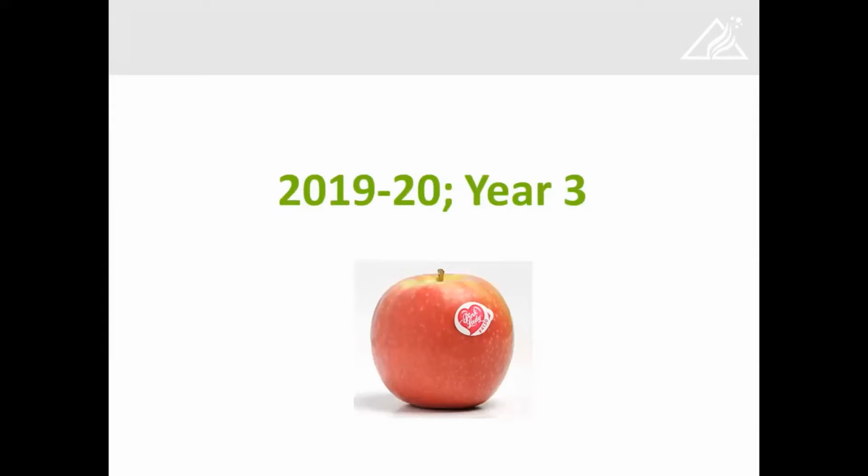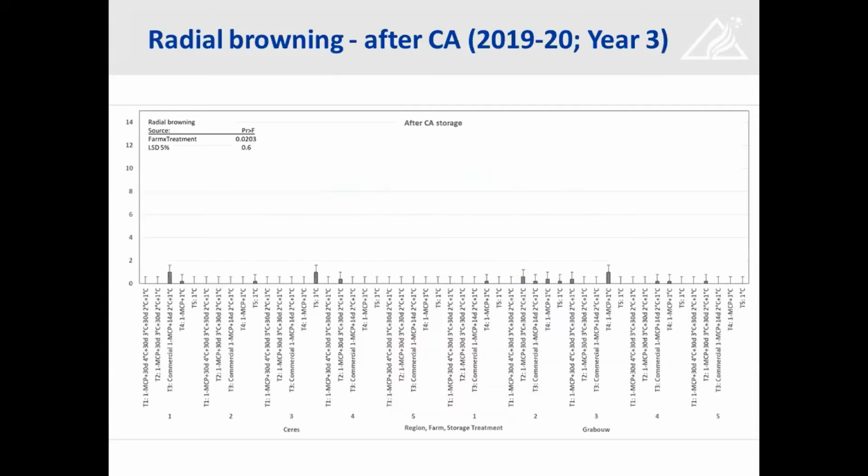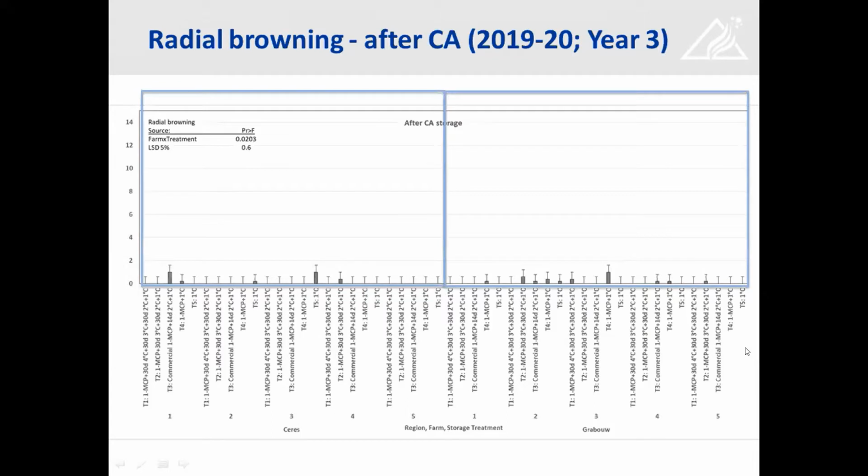However, in this year, we did not find a lot of internal browning incidence, percentage-wise, incidence-wise, in this fruit. This is after CA, the same illustration here for the one area and the other. After CA, around 1% or less than 1% radial browning incidence. The 2 areas did not really differ much in incidence. And again, most of the places where internal browning occurred, it was in fruit that were not step cooled.